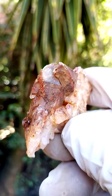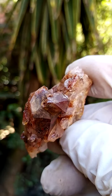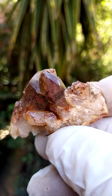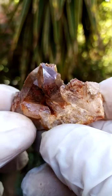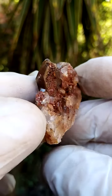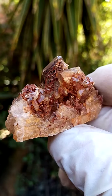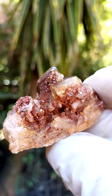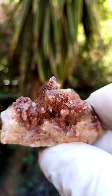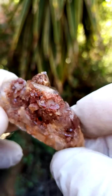The black and the red, the stages of oxidation intermingling, causing shades of color going from black to red to almost a creamy pinkish. Going around like that. Over here we have the barnacle effect, where you have little tiny quartz crystals sitting all over the main formation. Now, multi-generational growth of the quartz here.